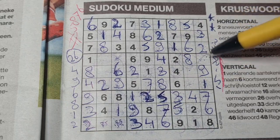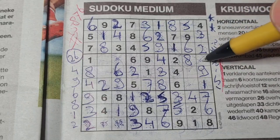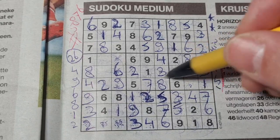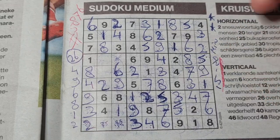3, 5 is missing, and a 7, yeah, 3, 5, 7. We need a 5 in the last column, so 5 goes there. So the other 2 should be 3 and the 7. We have a 3 in the middle row, no 3 there. 3 should be here, and the 7 goes there.